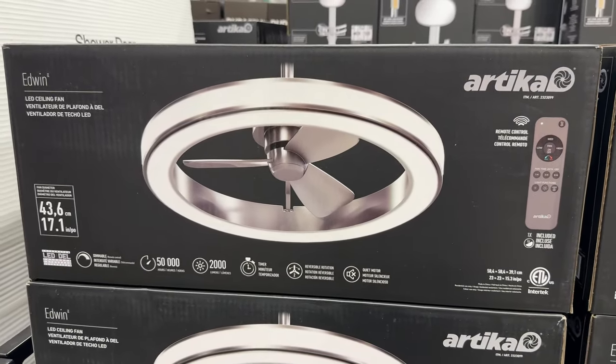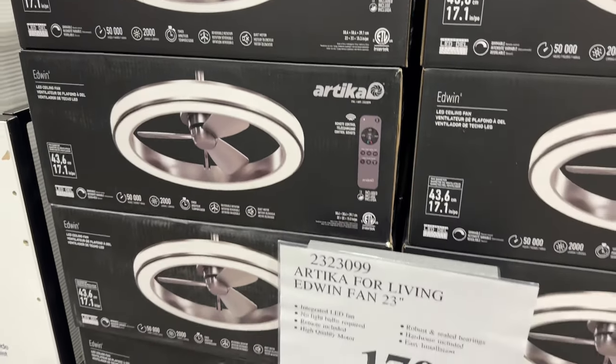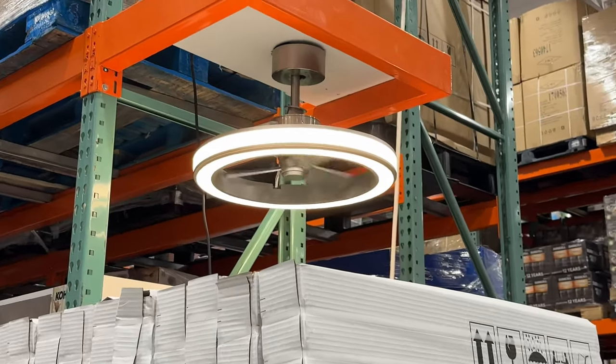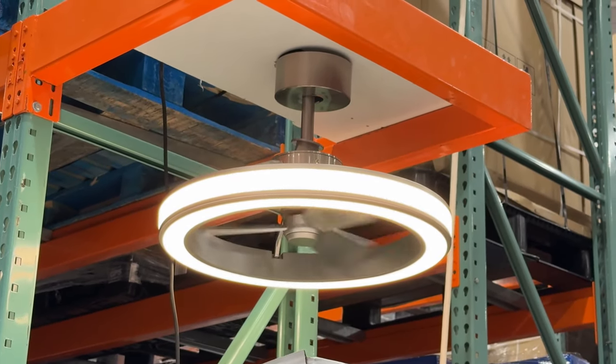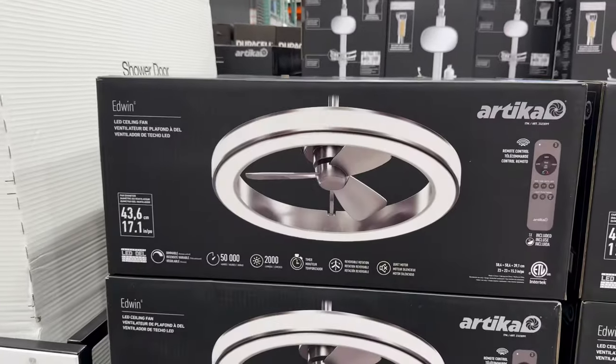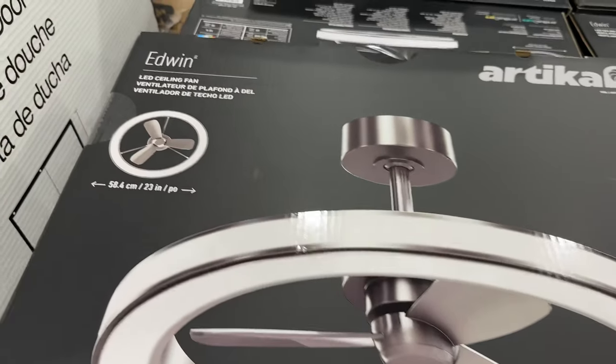This Artika Edwin LED ceiling fan for $180 is super quiet and very stylish. Because it's LED, you'll never have to worry about changing light bulbs with the estimated 50,000-hour lifespan. The included remote control makes it easy to adjust the 3 speeds and brightness, and there is an on and off timer.